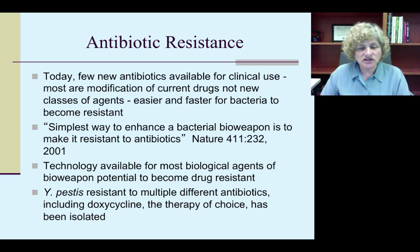In 2001, the U.S. had an anthrax scare where somebody was putting anthrax through the mail. Nature responded to this by saying the simplest way to enhance a bacterial bioweapon is to make it resistant to antibiotics. Had the anthrax being sent through the mail been resistant, virtually everybody who was exposed would have died. Today, there is technology available so that most agents that have bioweapon potential could be made antibiotic resistant.